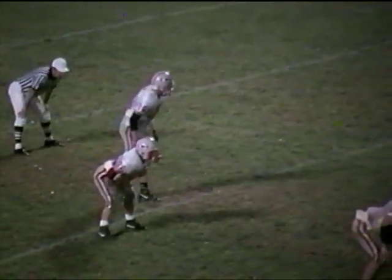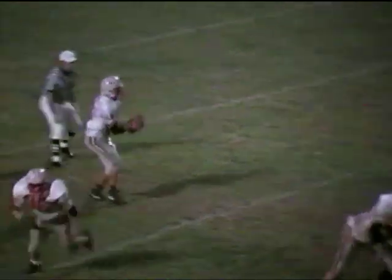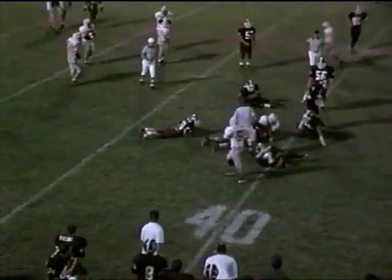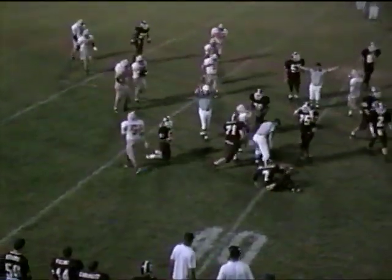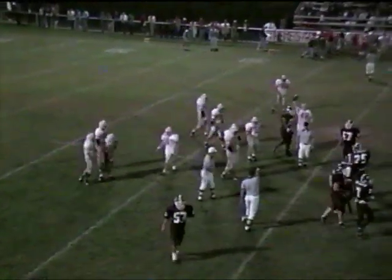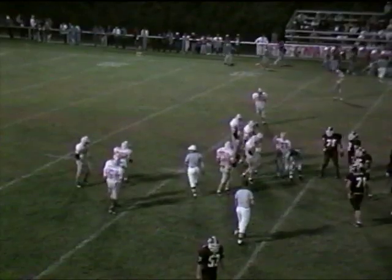Corbin now with a 2nd down and 1. Mauser out of the shotgun, dropping back to throw, going to dump it off to Scott Hart. Scott bobbles the ball, gets it back, 35 up to the 40-yard line, good enough for the 1st down. Scott Hart did not have a great handle on that football, but he held on to it, which is what counts, and took it for the 1st down yardage for Corbin.